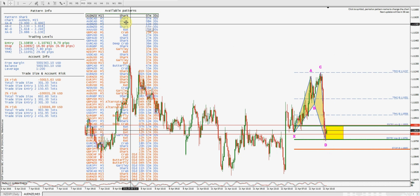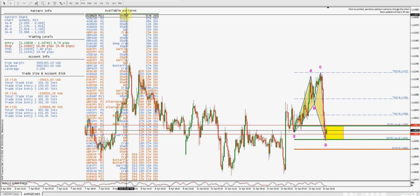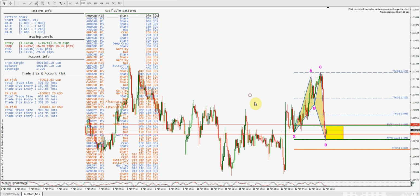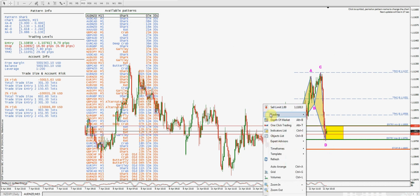Actually, let me see what this is. A shark pattern. And this is on the AUD/NZD 15-minute chart. So I'm going to take this trade, I think.